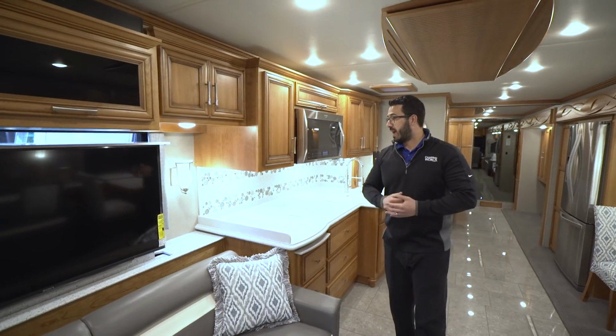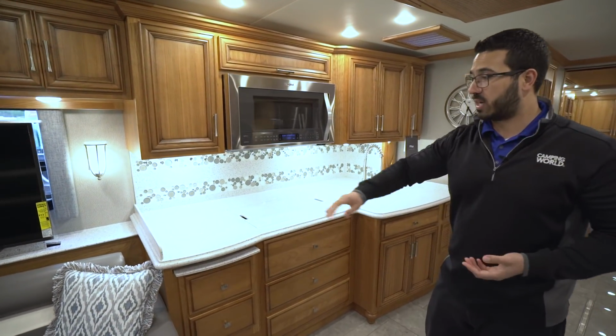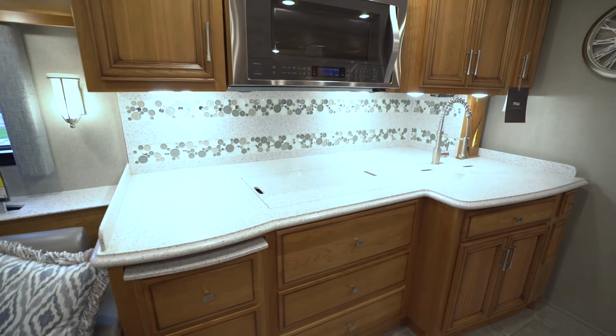Making our way back a little bit further, we step into the kitchen. So look at the beautiful countertop here. You have a ton of prep space, folks.